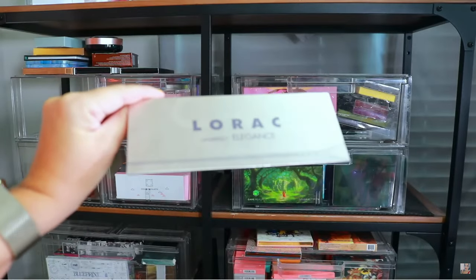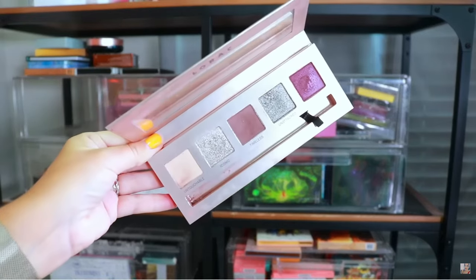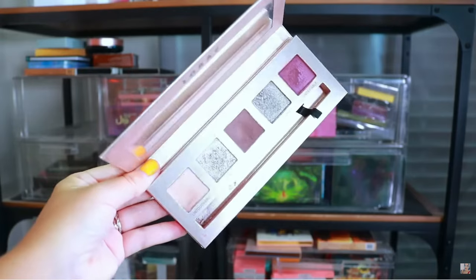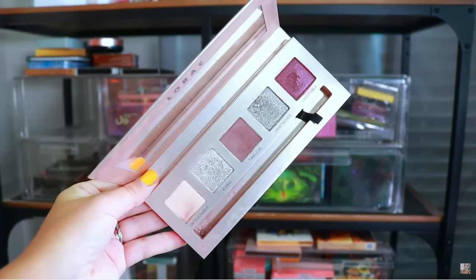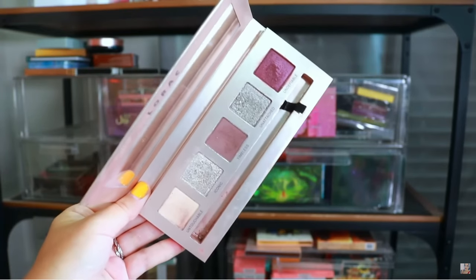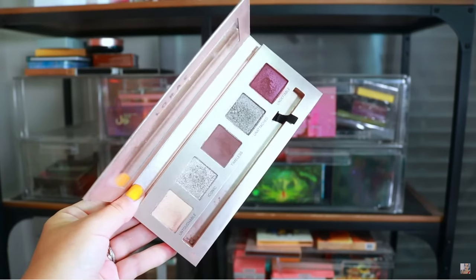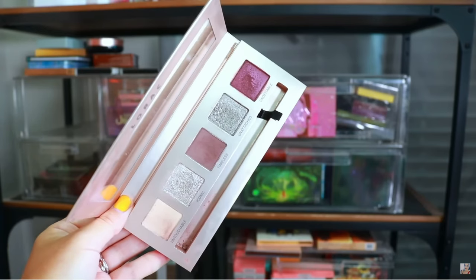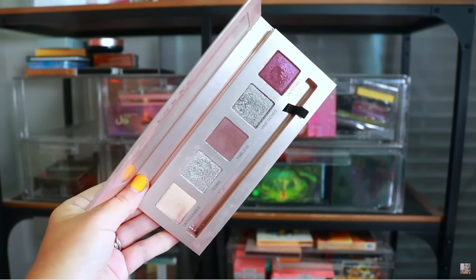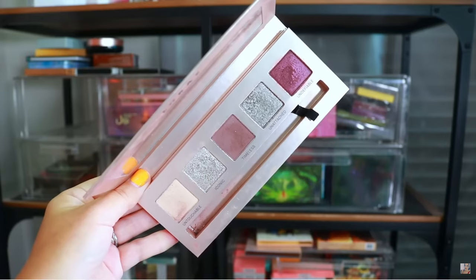Okay, so next we have the Lorac palette right here. This is the Elegance, or Unzipped Elegance palette. I bought this because of Raw Beauty Chrissy's review so long ago, and I still play with this maybe once a year, but I don't even know if Lorac is still a brand. I never hear anyone talk about this, and this palette I think I've had since like 2018, 2019. I feel like it's time, right? I feel like it's time. That's so sad. I'm sad.